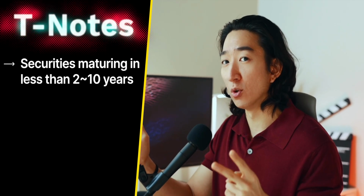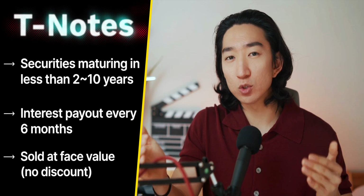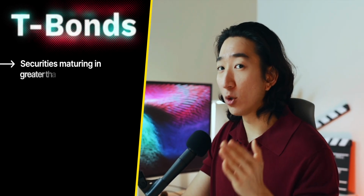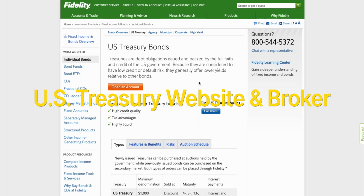Next, we have the Treasury notes, or the T-notes, which are securities that mature between 2 to 10 years. However, they do pay interest every 6 months and are sold at face value. Last one is the T-bonds, which mature in more than 10 years and will pay interest every 6 months and are sold at face value. To invest in these securities, you can purchase them directly through the US Treasury website or through a broker.